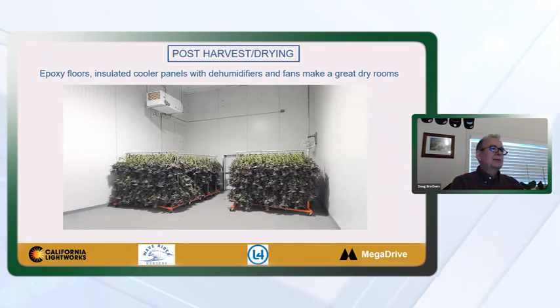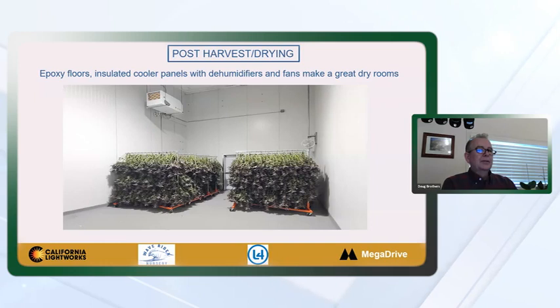Post-harvest drying. This is a brand new room I just built a month and a half ago. Epoxy floors, insulated cooler panels with dehumidifiers and fans make a great dry room. These are sandwich panels, foam. The plants are hung on Z-racks with a hanging metal mesh. Easy to harvest right out of the greenhouse, roll it right down into your dry room. This picture is a little older, but I have about 6 or 8 fans now inside that room with 3 dehumidifiers total all the way around with controls. Next slide.